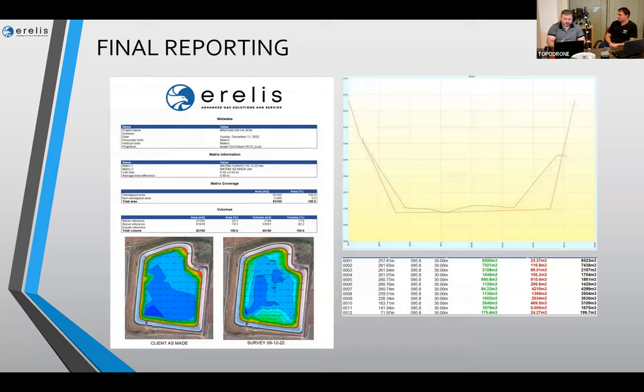And then, of course, the final reporting, we also did some calculation of the surfaces and the quantities. It's also very, very easy to make in Hydromagic software. By the way, we did some comparison between Hydromagic and the most popular AutoCAD software. The data are the same. The calculation of the survey of the quantities are the same.